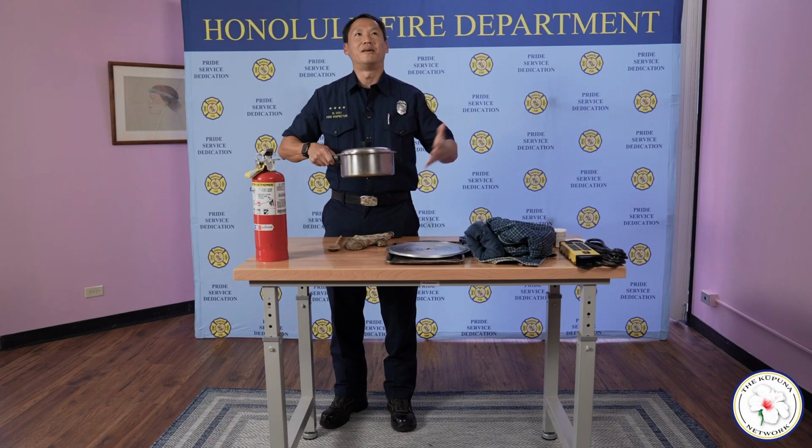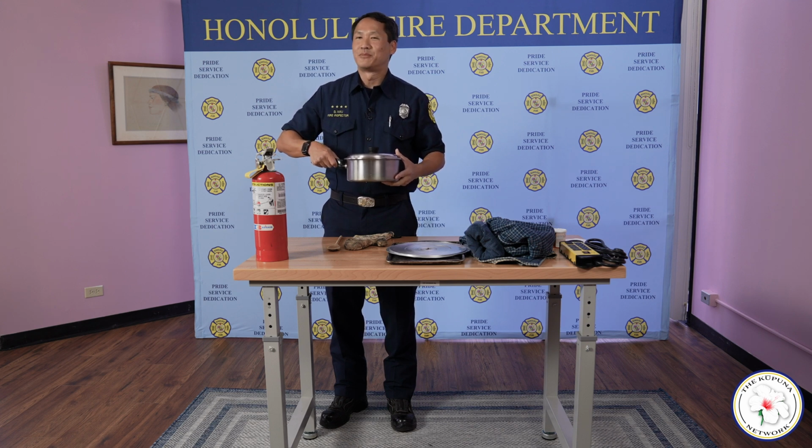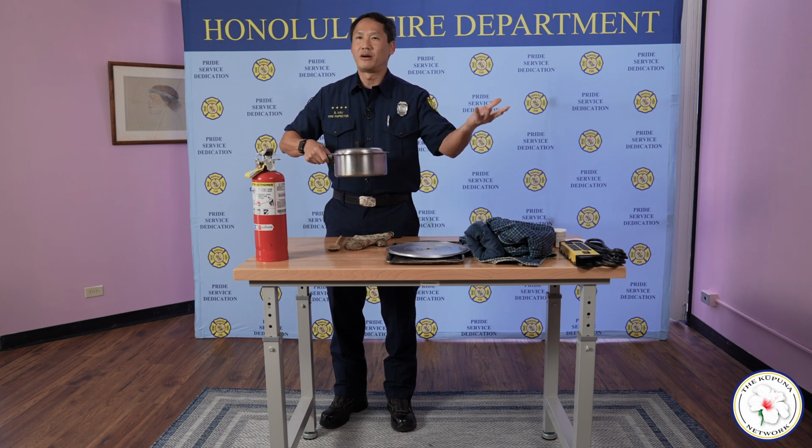Over here I'm holding a pot because every firefighter on this island knows what overcooked food smells like. Our most common mistake among people who cook is we put a pot on the stove, start something cooking, and walk away from the stove. Normally your neighbor smells something burning or hears the smoke alarm going off, and that's when they call the Honolulu Fire Department.